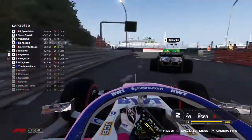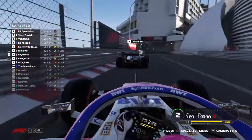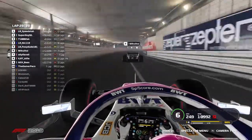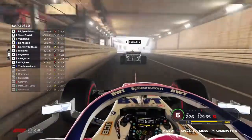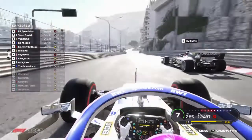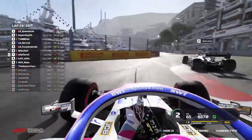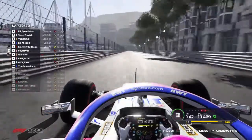So, Ollie now stuck behind Mikulitsi. He's going to have some extra grip on the soft tyres. He's going to think about a move into the Nouvelle chicane. Gets the slipstream, pulls to the inside line. He'll have some great grip. Sticks up the inside. Mikulitsi, they make contact. And Mikulitsi moves out of the way.